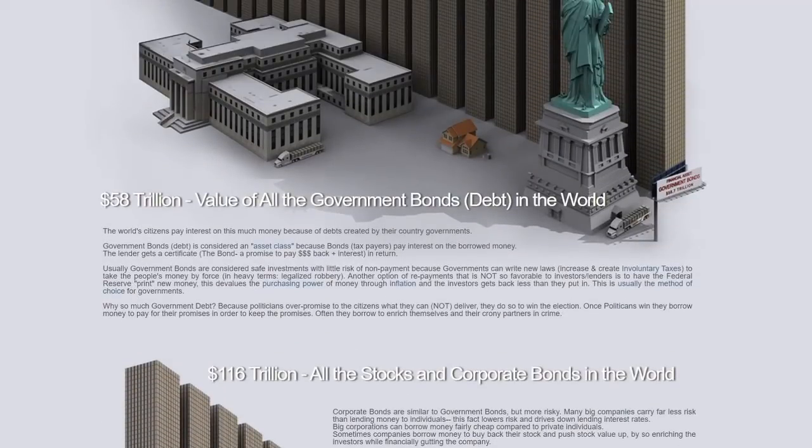The world's citizens pay interest on this much money because of debts created by their country governments. Government bond debt is considered an asset class because bonds, taxpayers, pay interest on the borrowed money. The lender gets a certificate, the bond, a promise to pay the money back plus interest in return.